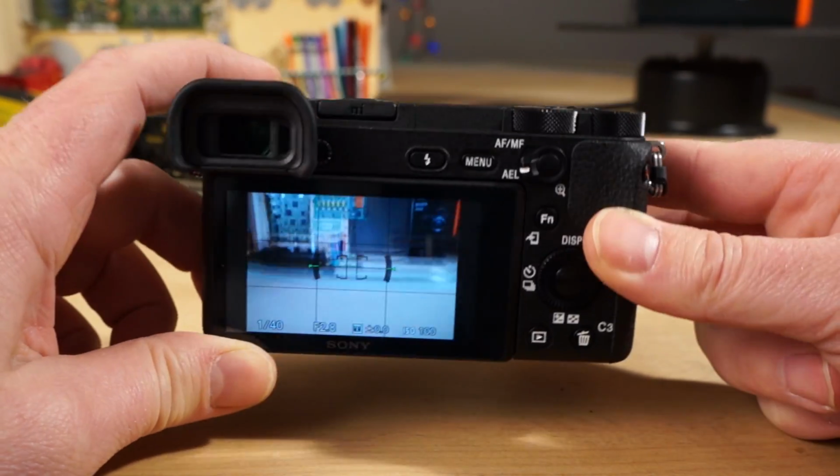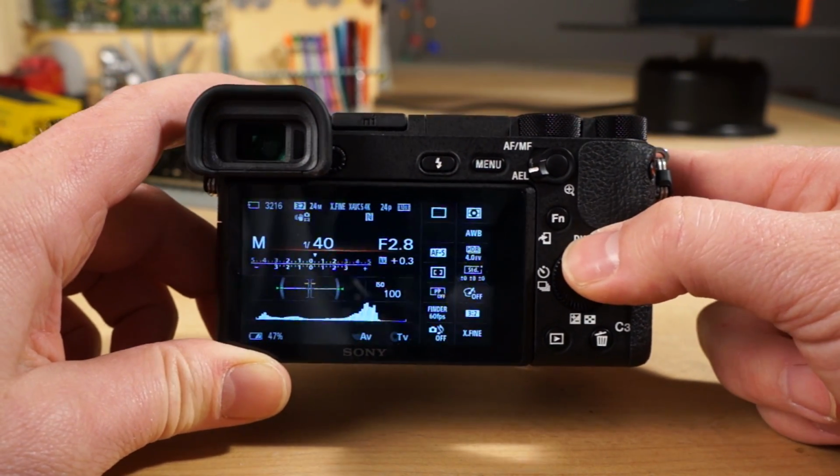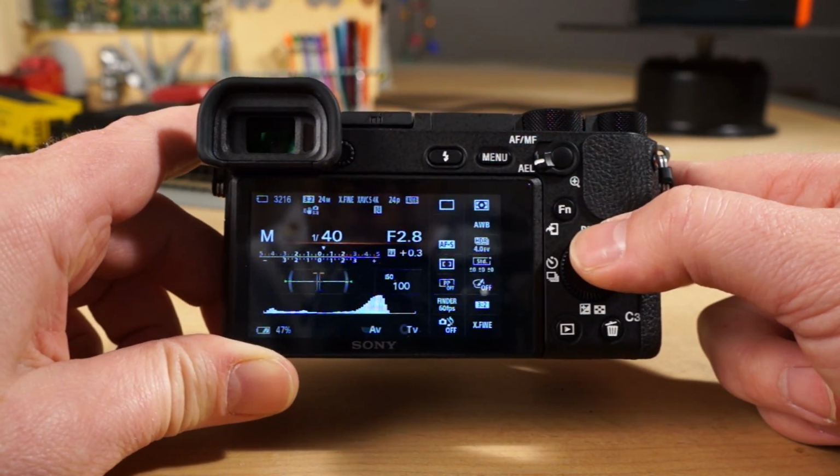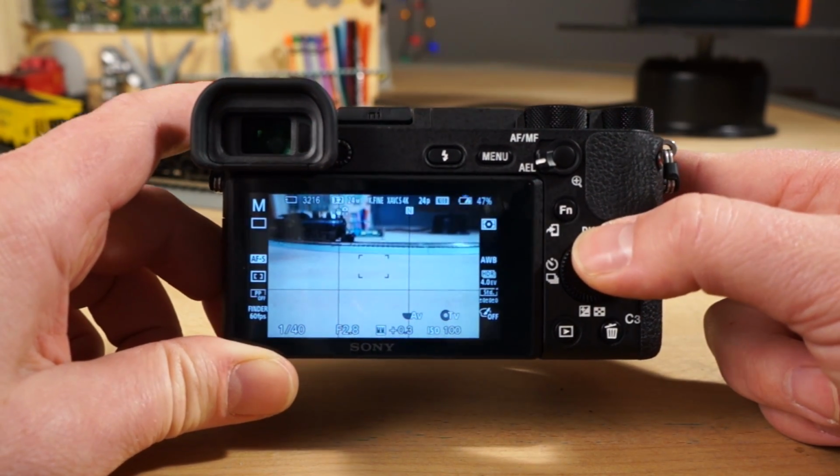So this one has the auto leveler there, so you can see if your camera's level. I use that feature all the time. This one here shows all the different settings that are currently set on the camera, and you can just toggle through it. And this is the one I normally use.